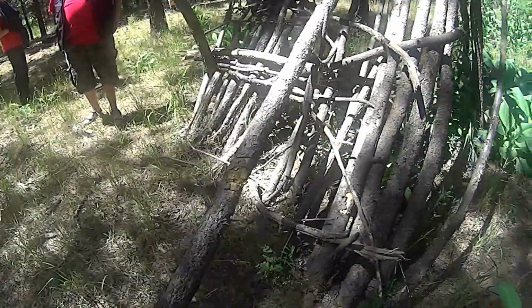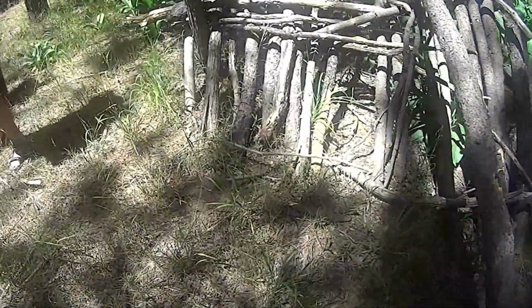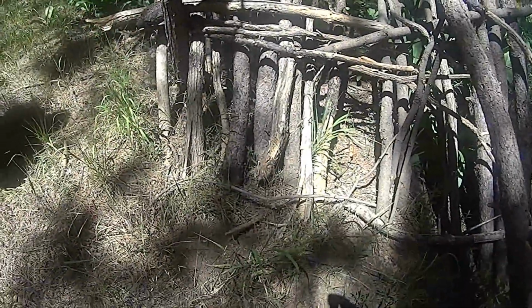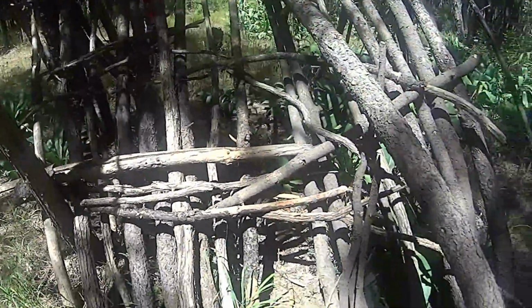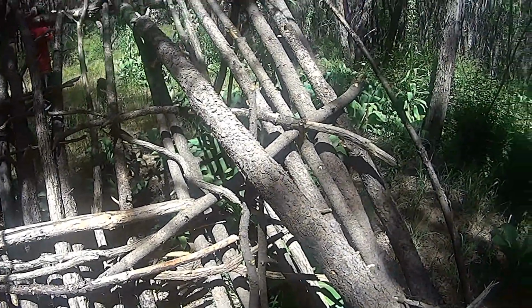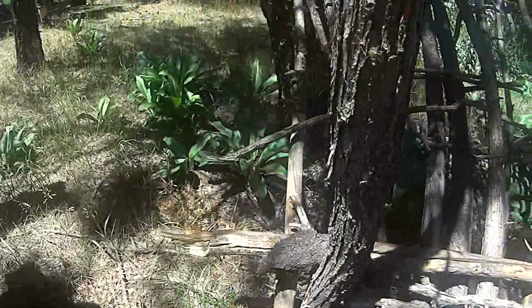Nice. So, that one there was uprooted, wasn't it? Yep. It does look like a couple of hatchet marks or something right there. But that could have been drug in from somewhere. So. Everything else looks broken. Yeah. Like it was snapped or broken or twisted.